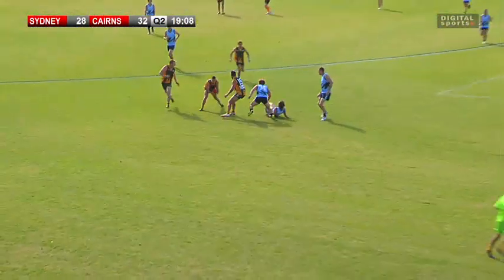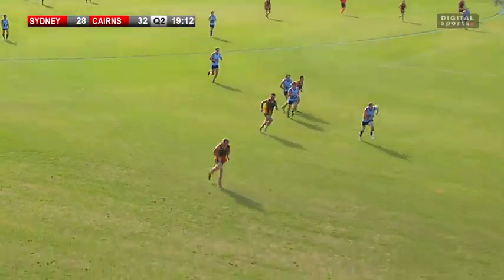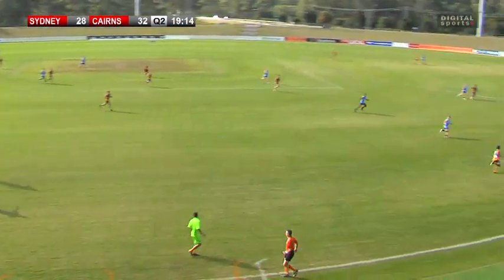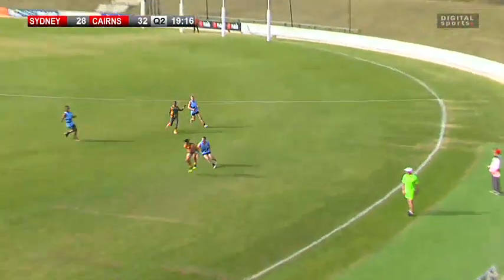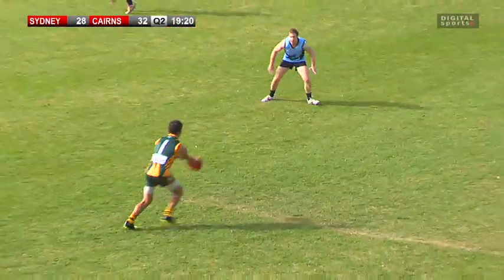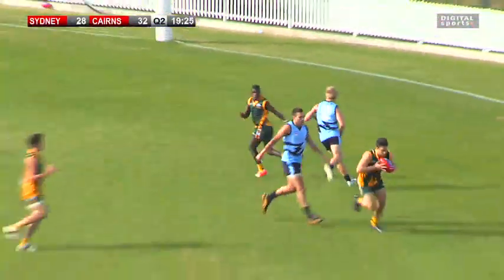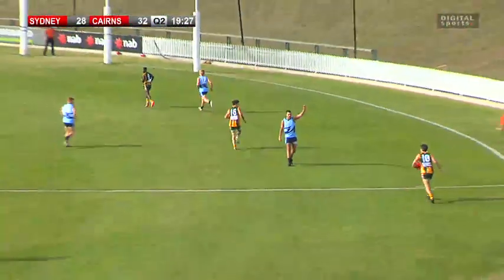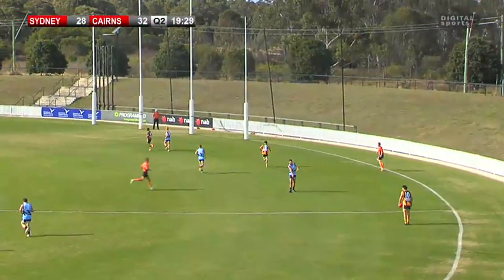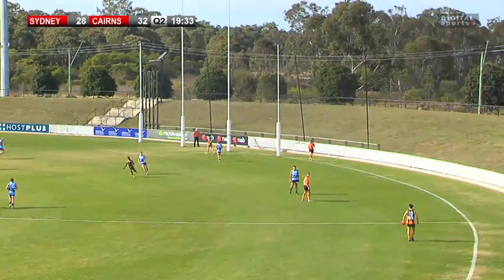Ball comes out. Plenty of blue jumpers around this one, but plenty of yellow and green as well. They've come away well. Cairns. Oh, the kick probably wasn't a good one off the boot, but gave Clint Guy the opportunity to come back on it, and he now looks for Walsh. Walsh now with a very strong set of hands, and should go back and have a shot on goal. It's kicked 3 already today.